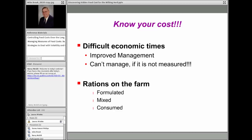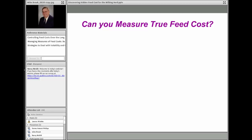In the nutrition business, a lot of times we talk about the 3 different rations on the farm. The one that was formulated by the nutritionist, the one that was actually mixed in the mixer wagon, and then the one finally that was actually consumed by the cow. So if we have issues with how the mixer wagon is working, we're not getting a good mix, then the mix that we present in front of one group of cows may be different than the mix that's put in front of the next group of cows, even though it came from the same load. So then what's really important is, what has the cow consumed? Does she sort the diet or not? If she's sorting the diet, then obviously we have an unbalanced ration we need to do something about.